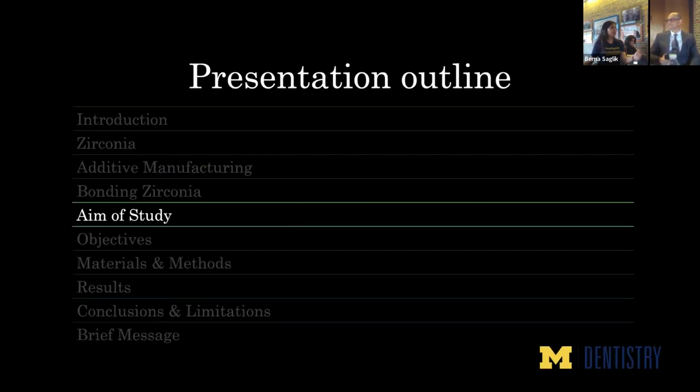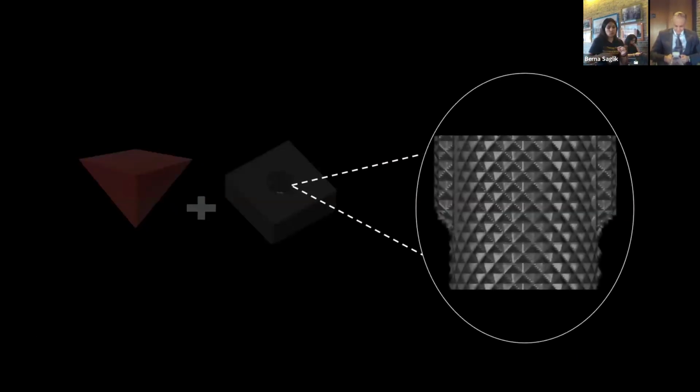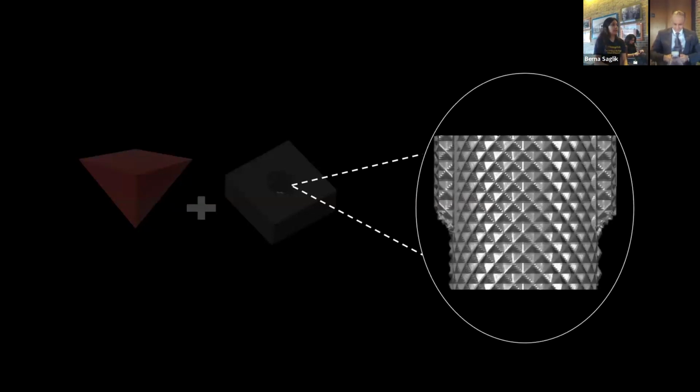So this takes us to the aim of our study. Here, we worked on what type of shapes we wanted to incorporate. We chose this specific design, which is the inverted pyramid design, having the apex towards the bulk of the zirconia material, and the base directed towards the tie base itself. We wanted to incorporate that design, and it's going to zoom in, which is not really showing here, but it's going to show in the other slides.